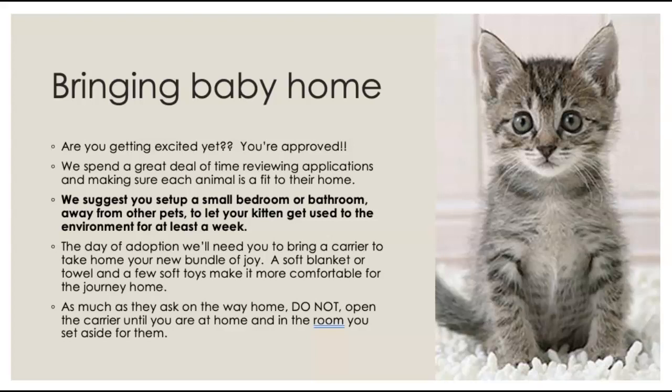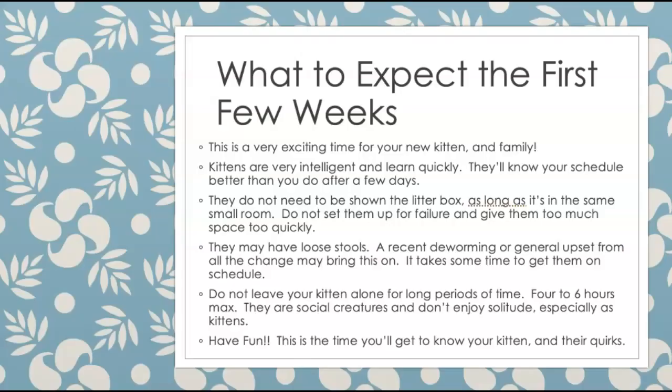On the day of adoption, you're going to need to bring a carrier with you. You can put a small blanket and a few toys in there just to make it more comfortable. And we definitely ask that you do not, under any circumstances, open up the carrier until you are home. They are going to probably cry, they're going to want to come out, but we've seen it where some people have let the kittens out, thinking they're holding on to them, and then the kitten ends up under the dashboard. And it's taken an hour or two to get them out. So we just ask, please, until you get home and to your safe little room for them, keep the carrier shut after you leave the shelter.